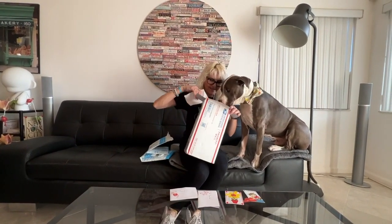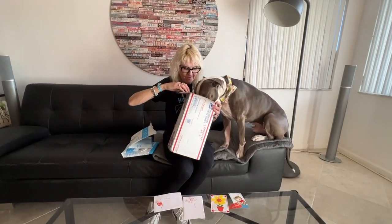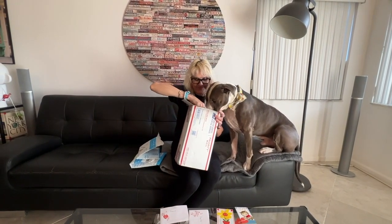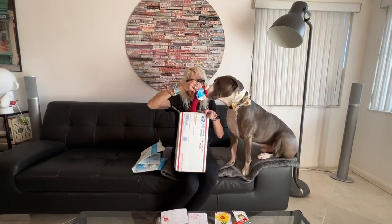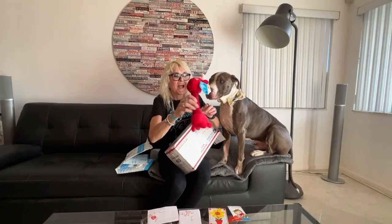Now, Hudson. Yeah, his nose is in there. His nose is in the bag. What are you going to pull out first? Look at him. His nose. What is that? Look at it! Oh my God! Plush walnut dog toy. It's a bull. It's a bull sighting. It's a mighty bull sighting.